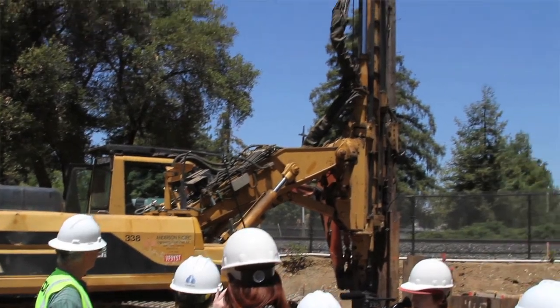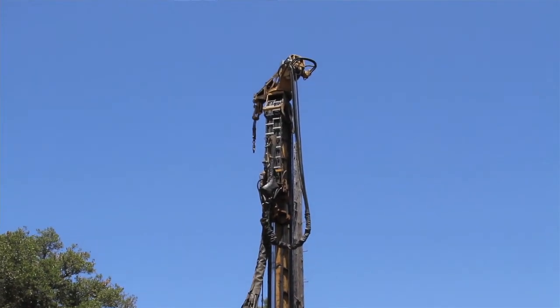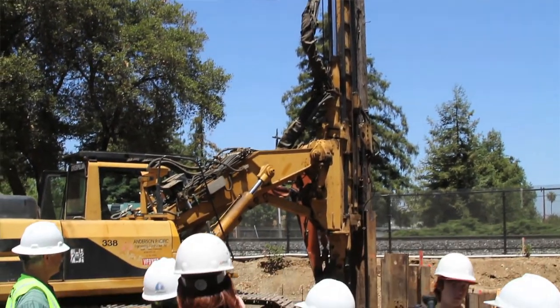So we split the project into phase one and phase two. Phase one is all the utility work, so digging the reservoir, putting in the pump station, putting in the piping. Once we're all done with our work, phase two, Parks Department will come in.